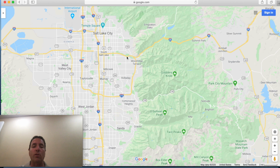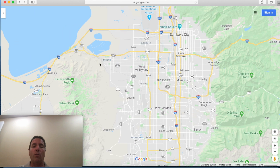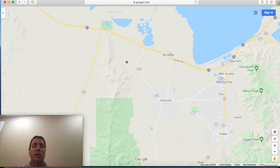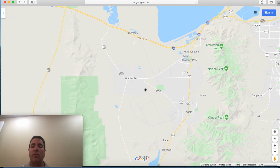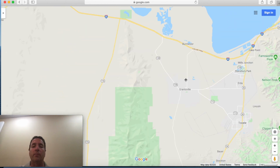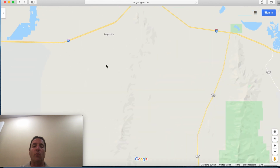So if we were to head all the way to the west, let's head to the west. We come across areas on the back side of the mountain here. Tooele, Stansbury Park, Grantsville. We continue to the west.